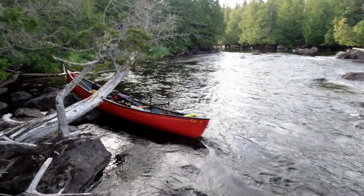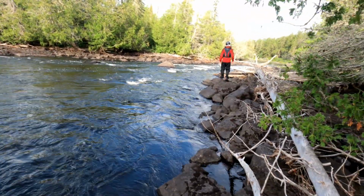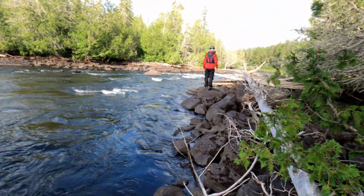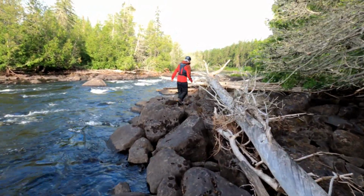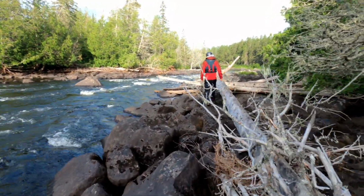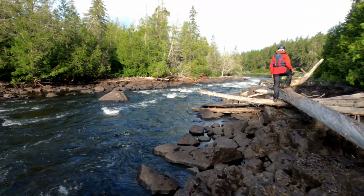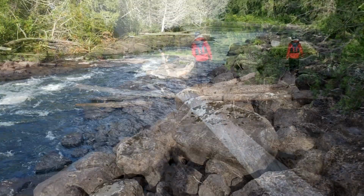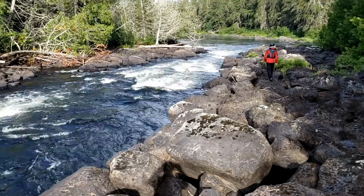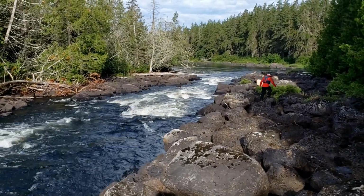Okay, so this is part 2 of Tarpon. There's a calm section in between, and so we're going to scout this one. It's a little bit of a drop. I just want to make sure we can see the line that we can paddle it down. So we'll go check it out. This one definitely required a careful scout, as it was a long narrow set with a good drop at the end, and we had to be absolutely certain before committing to it.